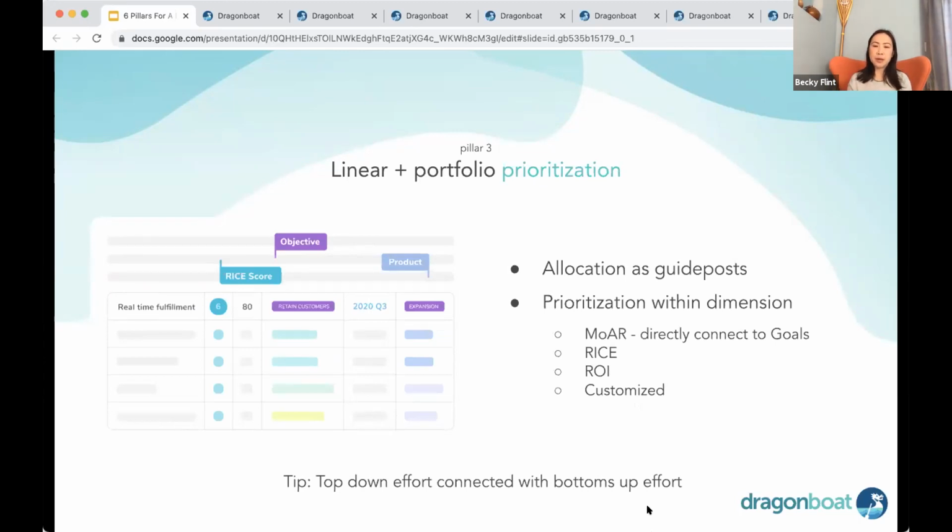The example we saw is we allocated by the objective. At the same time, we may also allocate by the type of product we build, for example. So allocation becomes your guidepost. You can compare apples to apples within the same bucket of type or dimension of your portfolio. And from that, you can then use a quantitative or qualitative way to prioritize.